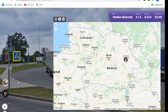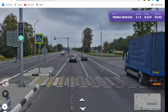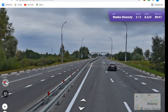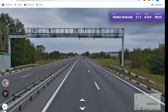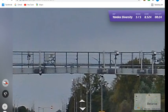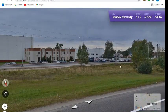Where do I think this is? Mogilev? Okay, Rus on the truck. It's a truck, so it's from somewhere else, right? Yeah. So I guess Belarus has this arrow, right? Yeah, a lot of. That's interesting. White and black striped road. Striped curb here. That's interesting. What's that gantry for? It doesn't appear to have anything mounted on it. That's interesting. Could it be tolling? I don't know.